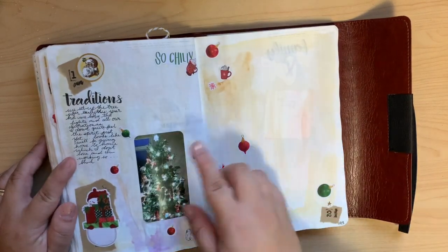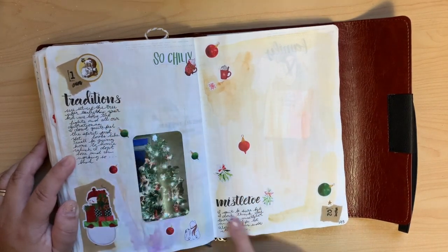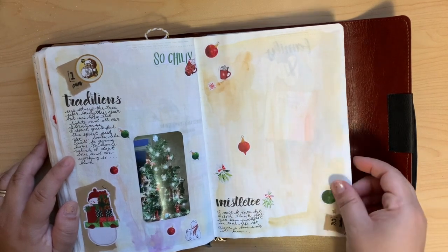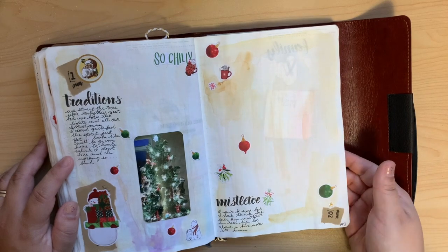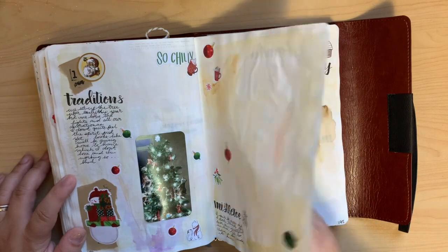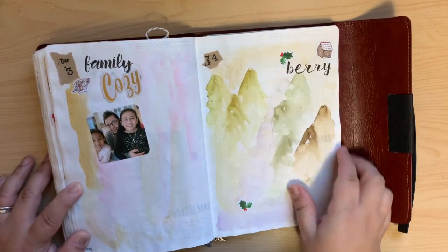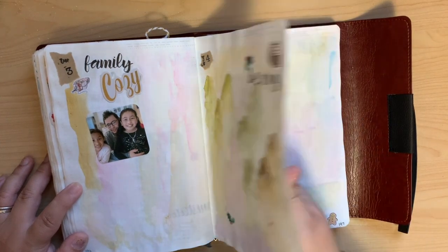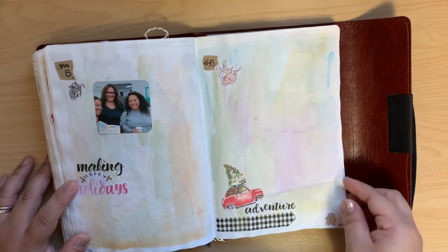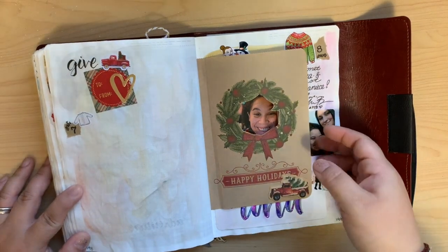So the way I ended up doing Create December this year is I did the hand lettering for each day and practiced my hand lettering that way. This is as much journaling as I did throughout the month. I was really, really busy with the shop and family stuff, so the watercoloring happened during coffee break episodes and was very minimal. It was just a lot of work stuff, so there was just no time.